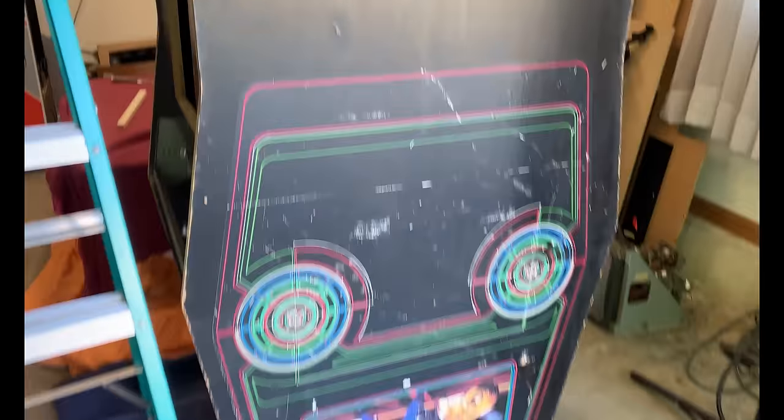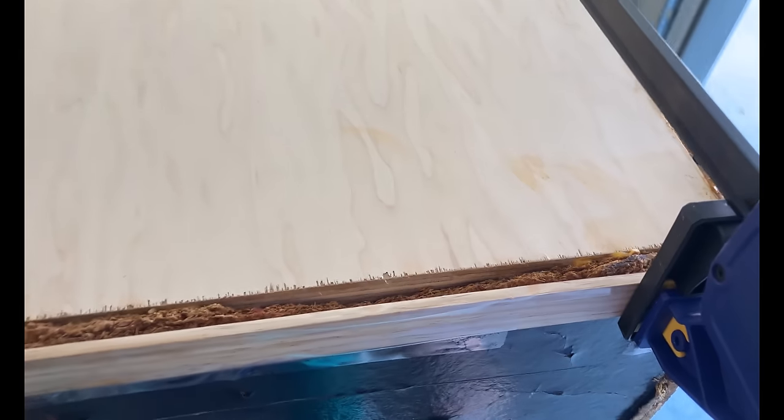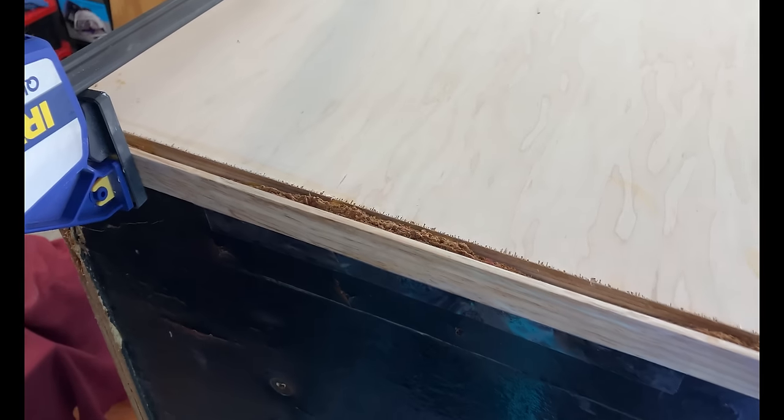So I've got the cabinet upside down just like that. And I'm gonna climb a little ladder here. And what I've done is I have cut a piece of wood the right length across there, and I've taped it on the inside so nothing will stick. And I've made a channel to pour some fiberglass resin down into to make the front of this cabinet.